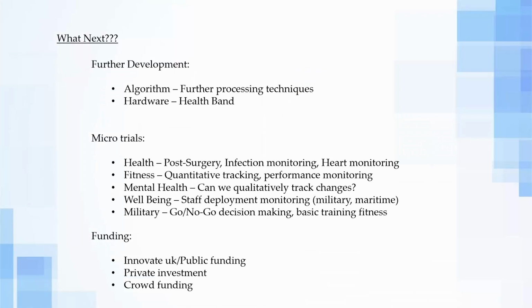So what we're going to do next? Well, what we're going to do next is we're going to try and further develop this algorithm. We have multiple sensors on there. We're going to combine the sensors together to give a single output. We're going to develop the health band itself further, prove the concept some more through micro trials. And how we're going to do this? Well, we're going to try and fund it through Innovate UK, public funding, private investment, and crowdfunding as well.